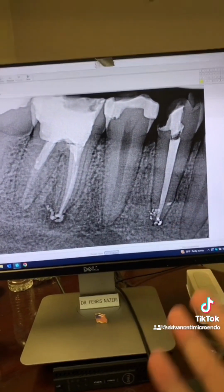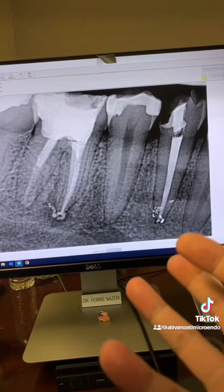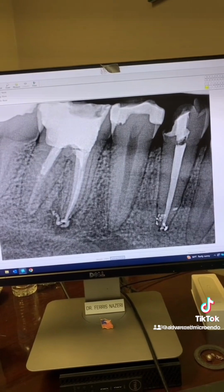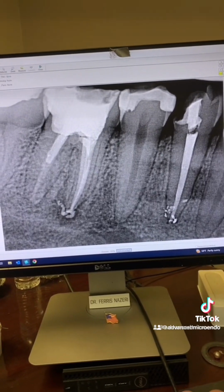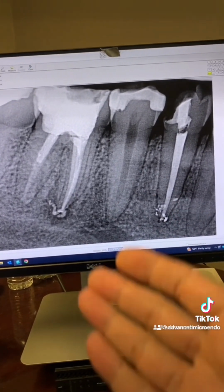8 months after we worked on these teeth, and we told this patient, we said, cavit, what we used to temporize the teeth with, cavit is only good for 3 weeks. That's a study that shows after 3 weeks, cavit leaks. We told the patient, you have 3 weeks to go back to your dentist.